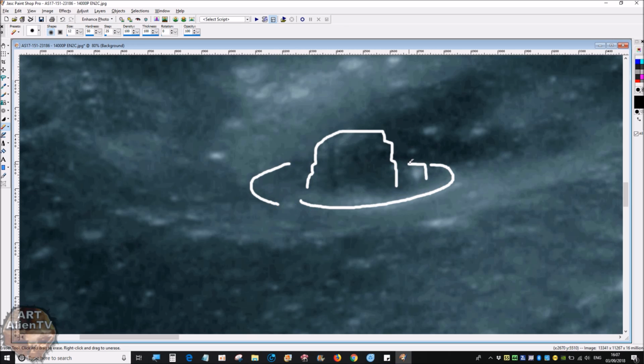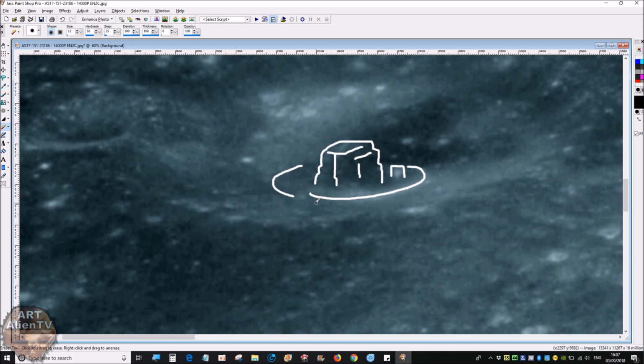There's something sticking up here as well. And it's got this almost perfect straight line going right down the middle of it, just there, and it kind of goes like that at the bottom. Here's the top up there, and there's some sort of edge part there coming down. That is insane. I'm definitely going to do some more enhancements on that, because that looks really interesting.